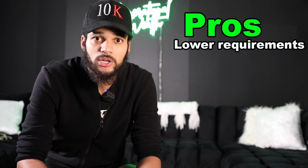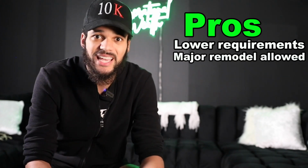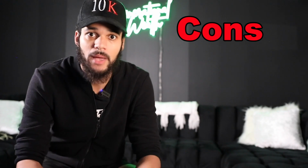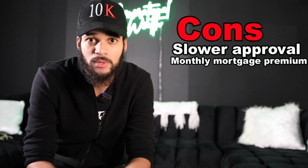A 203K loan is backed by the FHA. It's a loan that's used to purchase a fixer-upper property. The loan is used to purchase the property as well as to fund the rehab to fix that property. Some pros of a 203K loan: lower credit score and down payment requirements, and you're able to use this loan to purchase and fix up that property. Some cons are the paperwork. It takes a long time to get approved for this loan, and a monthly mortgage insurance premium is required.